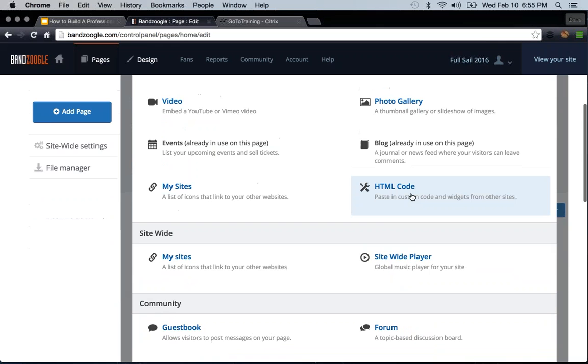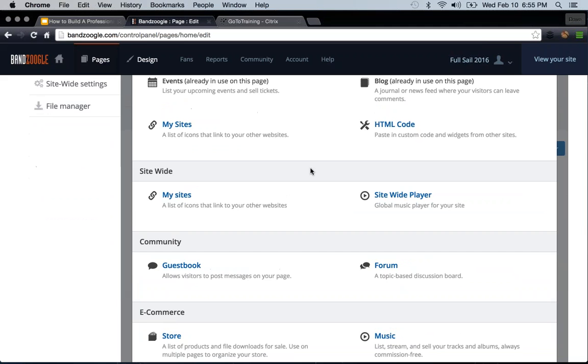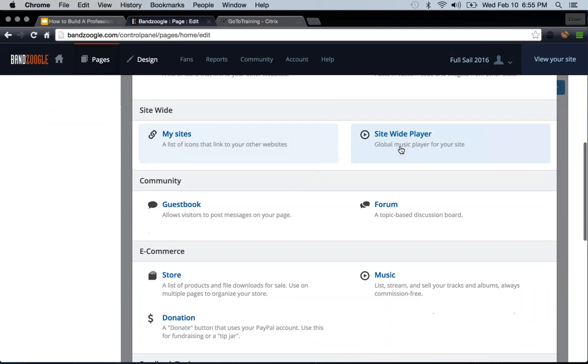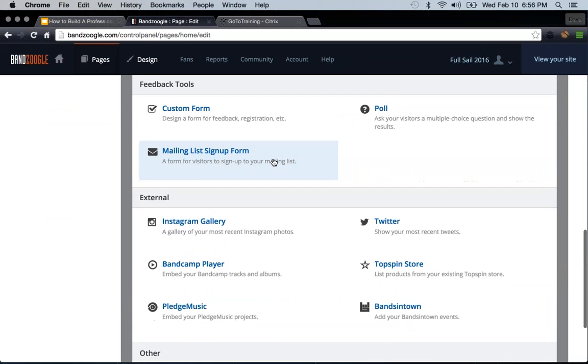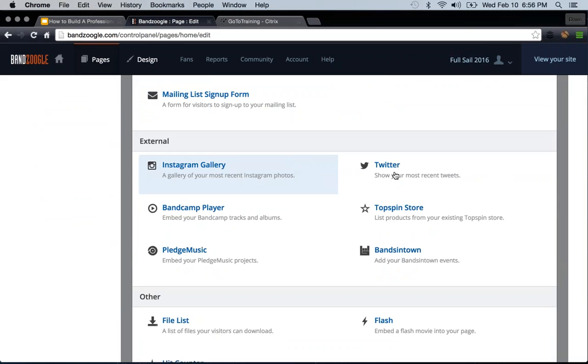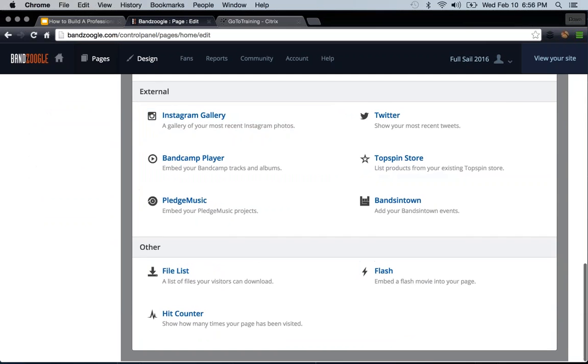Photo gallery. HTML code lets you embed any outside widget onto your site that you want. There's just a blank box for HTML code. We have a site-wide music player, so if someone lands on your site and presses play, the music keeps playing no matter where they navigate on your website, which is pretty handy. Mailing list sign-up form, and the external ones are all our integrations.